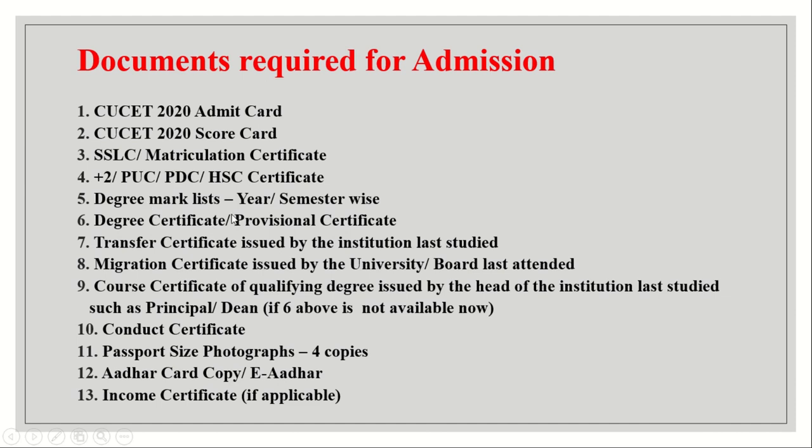And next is the degree certificate. If you have been granted the original one, then submit the degree certificate. Otherwise, a provisional certificate will be enough. And once the final certificate has arrived, you must submit that. And next is this TC, transfer certificate, issued by the institution where you have studied last. And next is the migration certificate, same, issued by the university or board last attended by you.